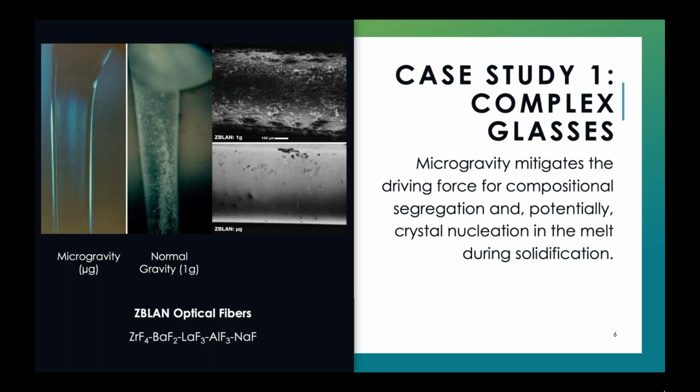You can see by the picture on the left that the Z-blan optical fiber produced by NASA in a microgravity environment is optically transparent and homogeneous. The image there in the center shows fibers produced here on the ground, where you can see the fiber is opaque due to the presence of crystallization. This can also be seen in the SEM images on the right, where the top right image is a Z-blan fiber produced in normal gravity with a very rough crystalline surface, whereas the image in the lower right is a Z-blan fiber produced in microgravity and has a much more homogeneous and smooth surface.